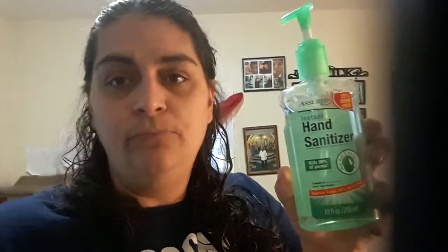Another thing that people are very appreciative of is hand sanitizer. I got this at the dollar store. I also buy Kleenexes for them. You never know when people are crying, they're having upset moments, they have colds, or they want to sanitize their hands.